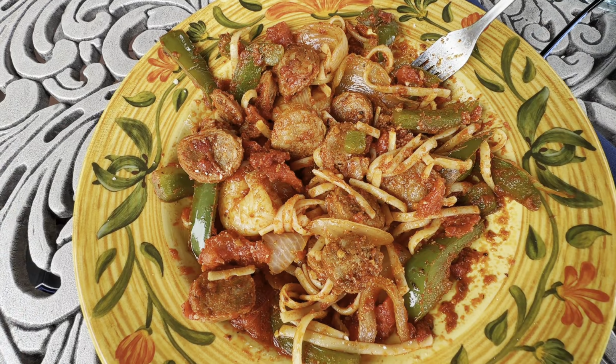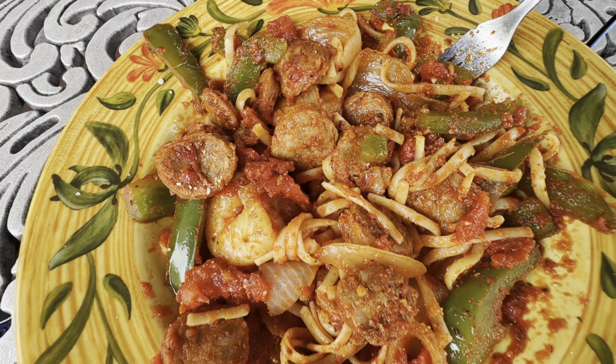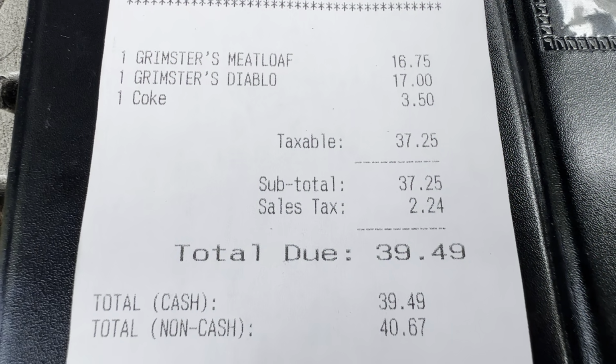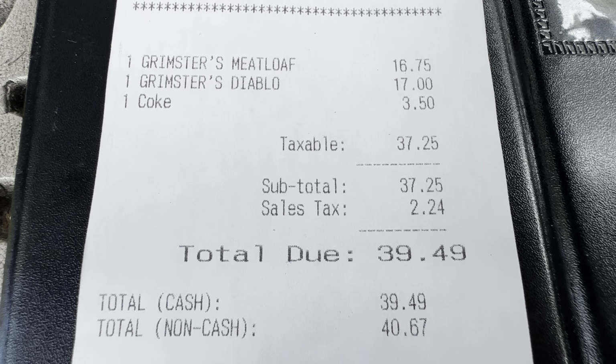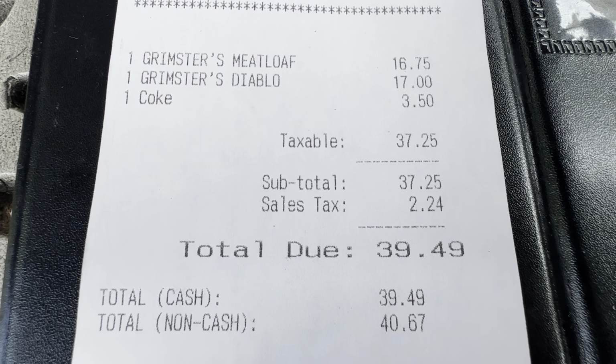So this was $17. I think it's well worth that with all the sausage and shrimp that they put in it. Here is our receipt at the pub and restaurant. Bobby's Meatloaf, $16.75. The Diablo, $17. We had a Coke for $3.50. Grand total, $39.49. We just left the pub and restaurant in Gettysburg, Pennsylvania.